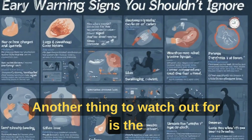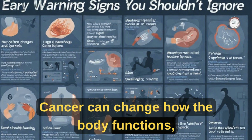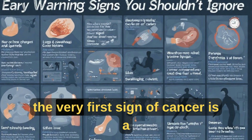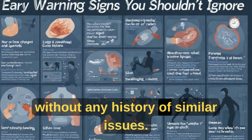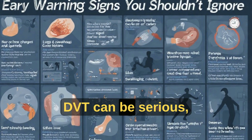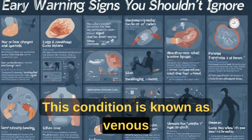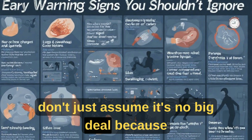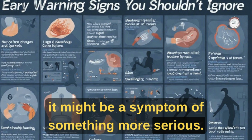Another thing to watch out for is the development of new blood clots, like deep vein thrombosis, DVT. Cancer can change how the body functions, including how the blood clots. In fact, for some people, the very first sign of cancer is a blood clot in the leg, without any history of similar issues. DVT can be serious and may lead to pulmonary embolism. This condition is known as venous thromboembolism. If you get a blood clot, don't just assume it's no big deal because the treatment made it better. Keep in mind, it might be a symptom of something more serious.